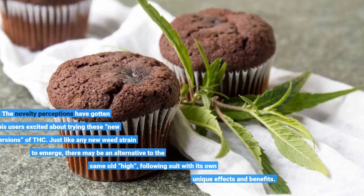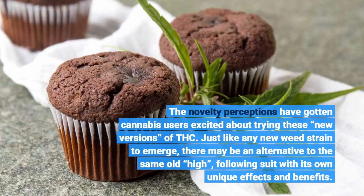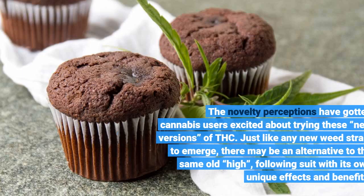The novelty perceptions have gotten cannabis users excited about trying these new versions of THC. Just like any new weed strain to emerge, there may be an alternative to the same old high, following suit with its own unique effects and benefits.